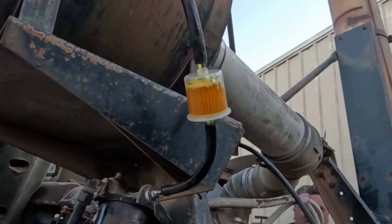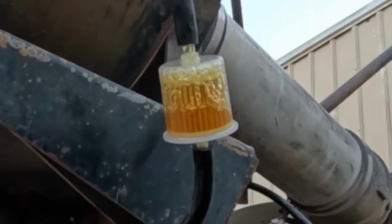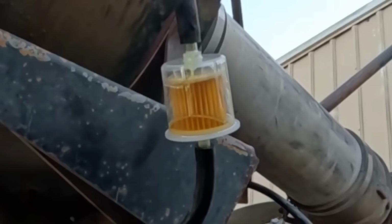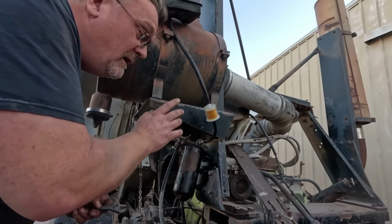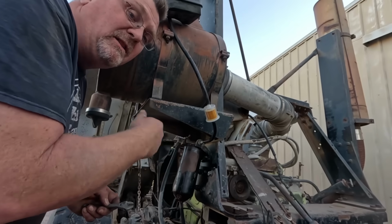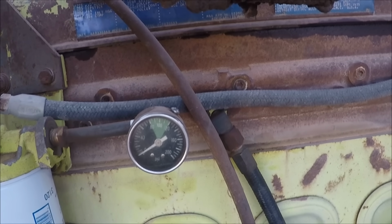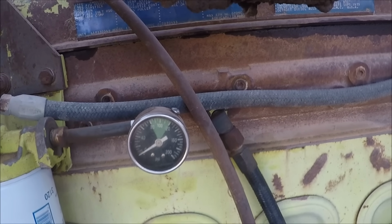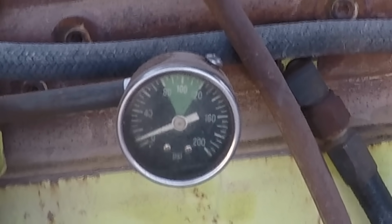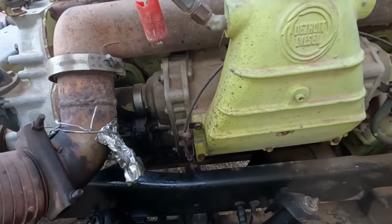This is where the tank runs dry. I saw some fuel pressure, and I think I emptied this tank. So I'm going to take it off, put the plug back in, see if we got the fuel pump primed, and it'll keep running. Back in business.